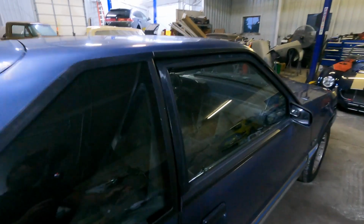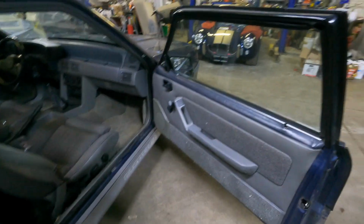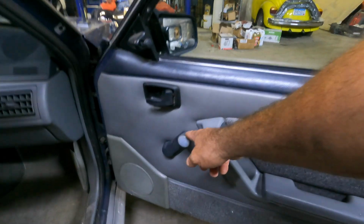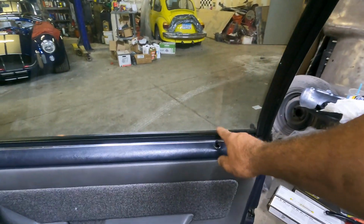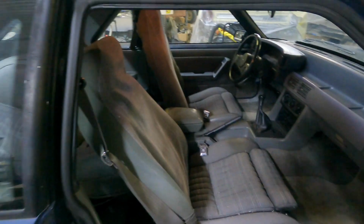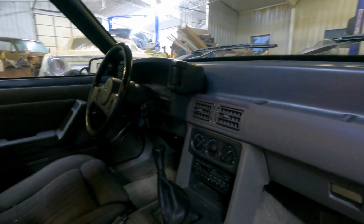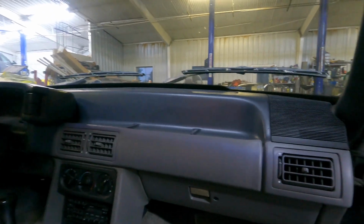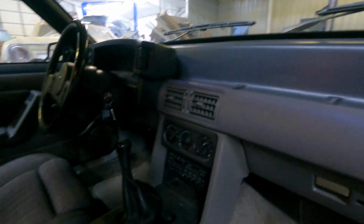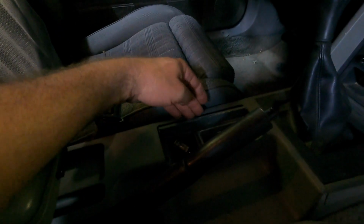This car was a go fast car because it has very few options. As you can tell, door panels are beautiful. Manual crank windows, manual locks, manual adjusting mirrors. It does have the sport seats. It is a 5-speed. And thankfully, Minnesota, if they don't drive them in the winter, Minnesota is fairly kind to the interiors because the sun isn't that hot. Notice this, the ashtray cover, not broken.